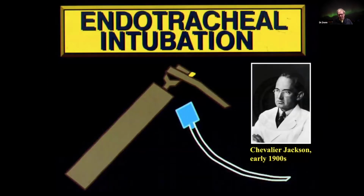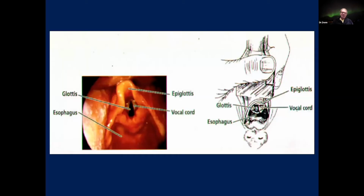Now, I'll deviate a little bit here and talk about some adult developments that further led to improvements in neonatal care. And that was the development of endotracheal intubation. One of the earliest proponents of this was Chevalier Jackson in the early 1900s. And he described, of course, the use of the laryngoscope to visualize the airway and allow for direct visualization during intubation.